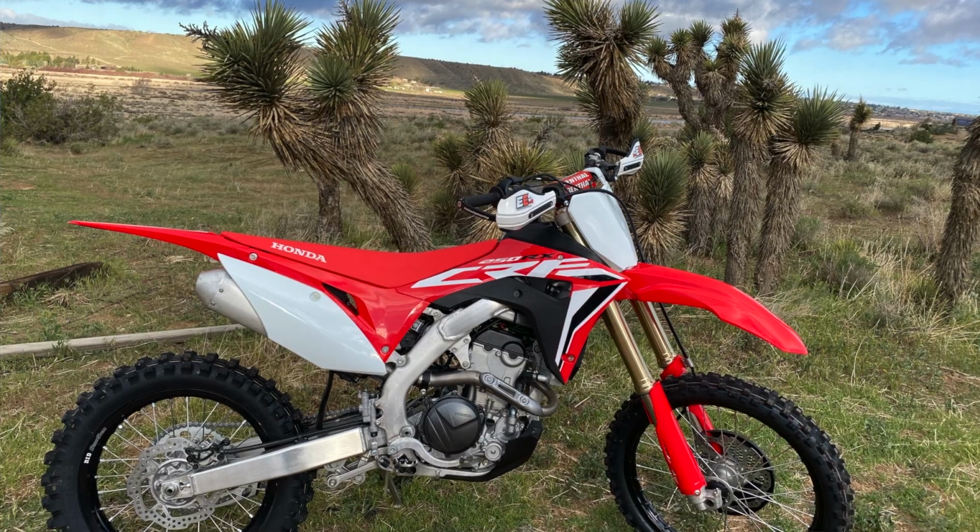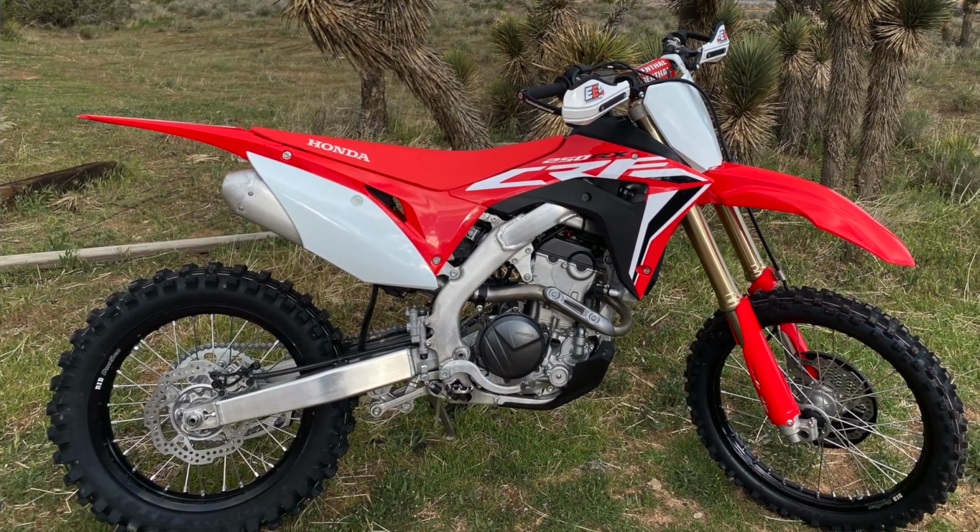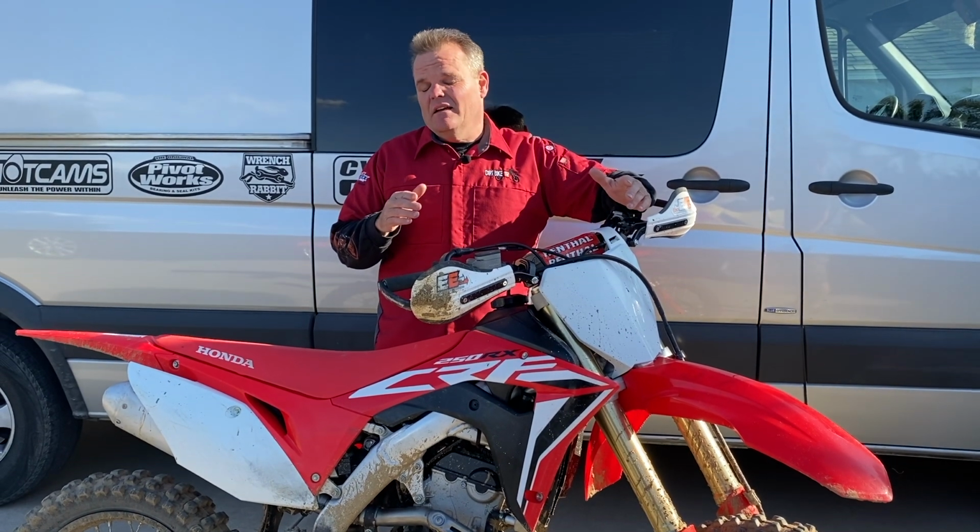Okay, so we're here with our 2020 CRF250RX. This is a really good bike. This bike is intended for guys who don't want the full R model. Now, if you're talking Yamaha, you'd be talking YZF model versus an FX model, or a KTM, an XCF versus an SXF. So these tend to be a little bit more.